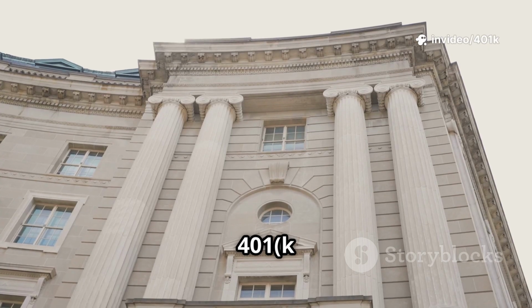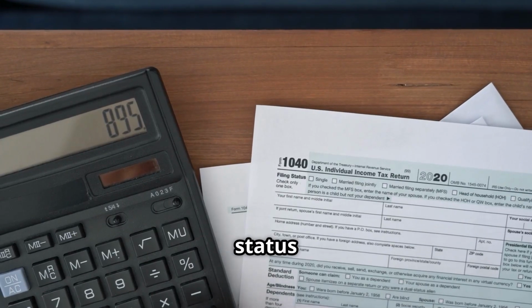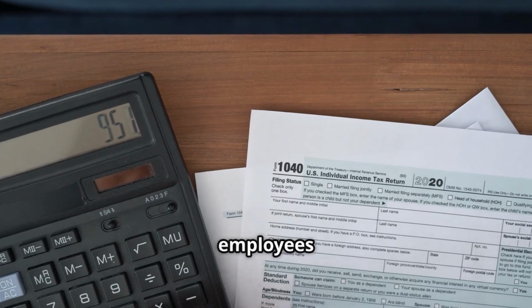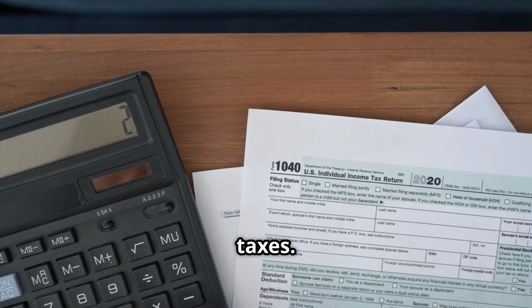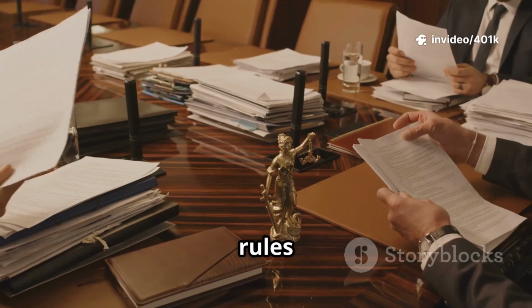Why? Because 401k plans are qualified retirement plans. That qualified status gives employers tax benefits and allows employees to defer income taxes. But to stay qualified, the plan must follow IRS and Department of Labor rules carefully.